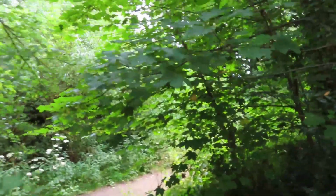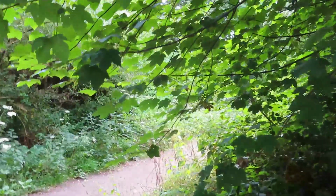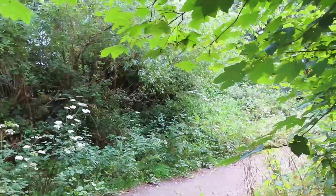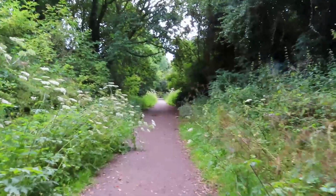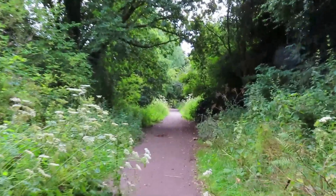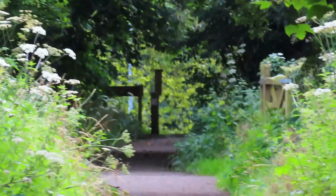There's just so many paths off. And I think a lot of people just walk down the main path, miss the lake, miss various other things. So we can just see the end in sight. There. So it's time to turn around and head back.